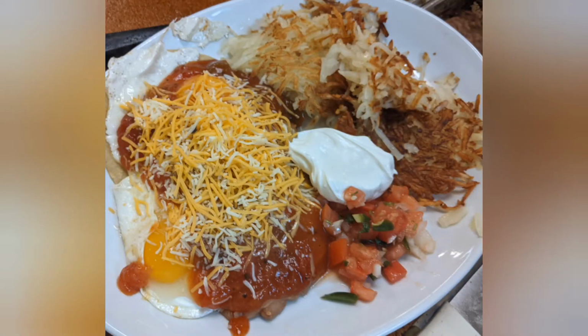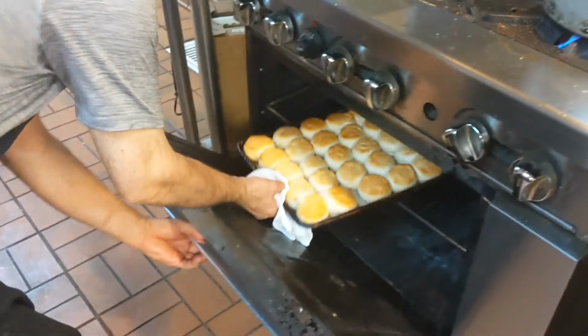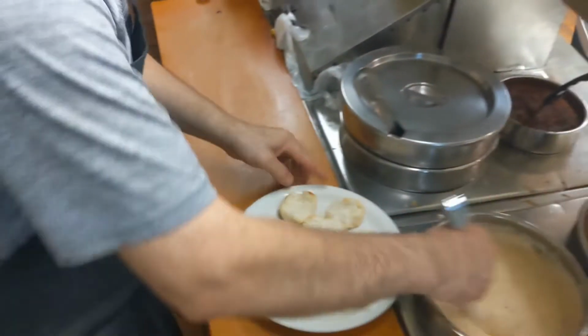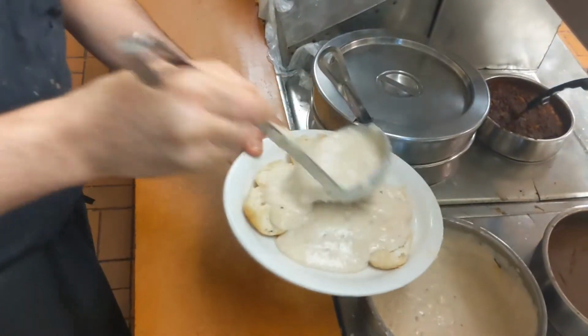Freshly made chilaquiles. Yummy. Here it is, guys. Take a look. Fresh, fresh biscuits. Oh, I love fresh biscuits. Look at how nice and soft they look. Yes, put that gravy on there. Put it on there. Get it on there.